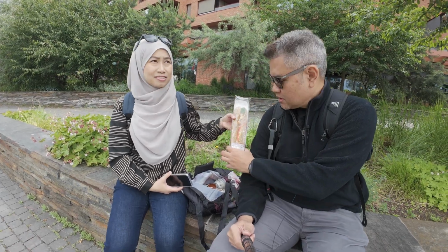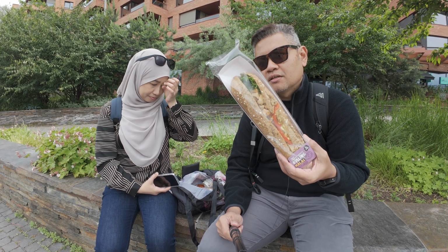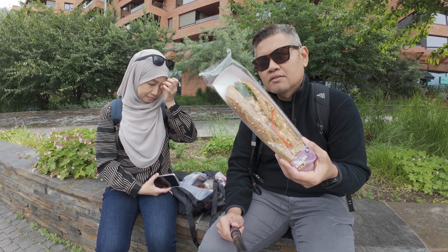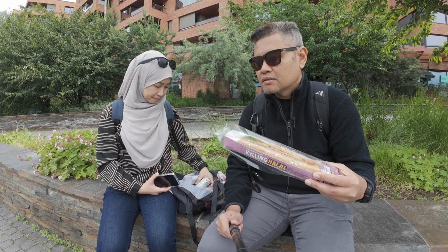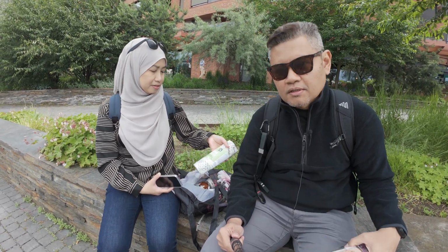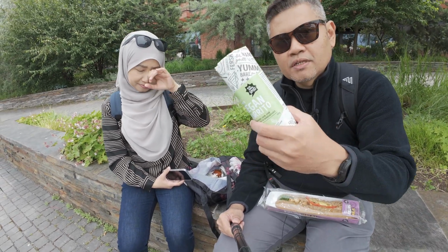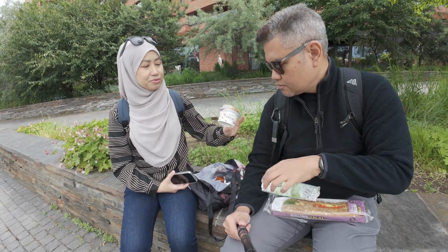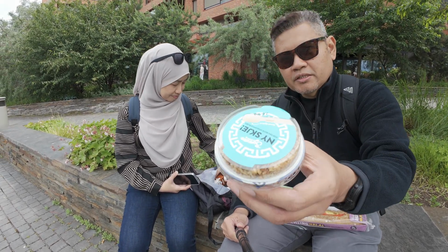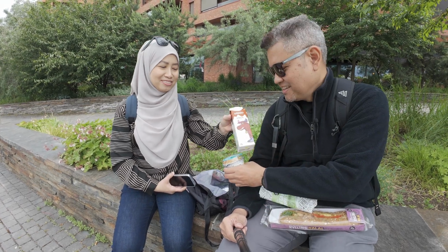Okay, so the first one is this huge halal chicken sandwich thingy. Looks interesting, looks nice. One is a vegan burrito. Yep, so we also got this vegan burrito. And then there's yogurt. For all your digestive needs. And milk. And milk for more digestive needs.